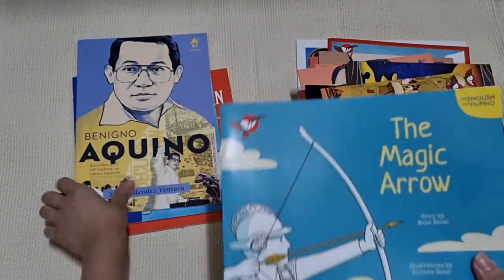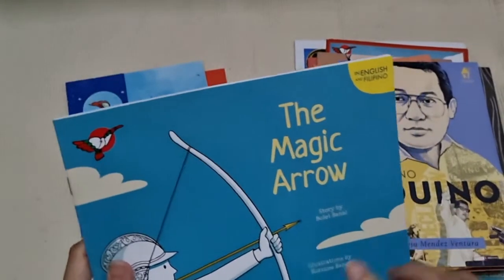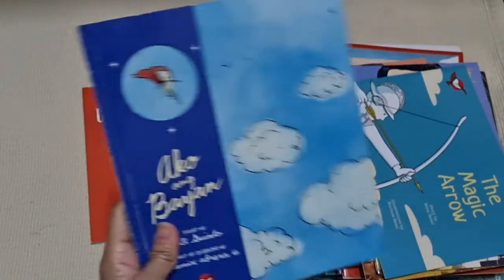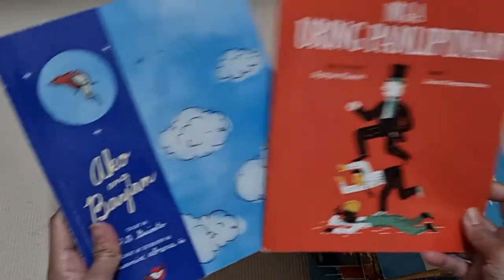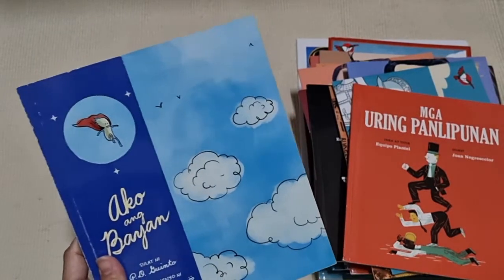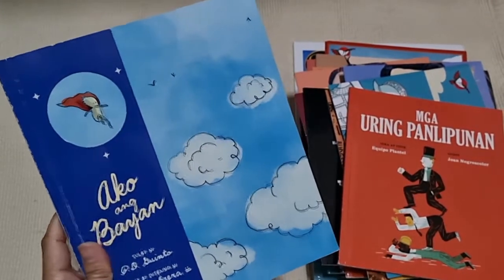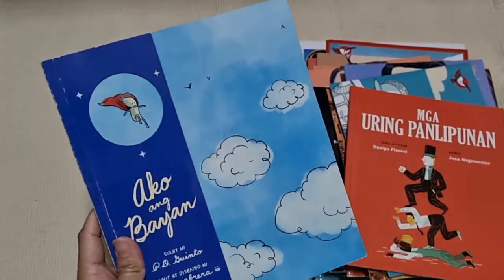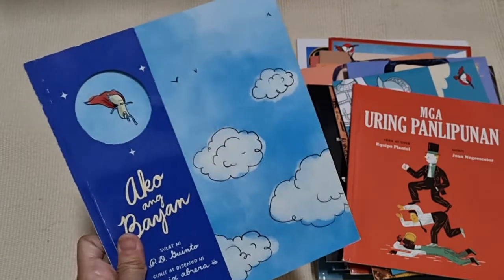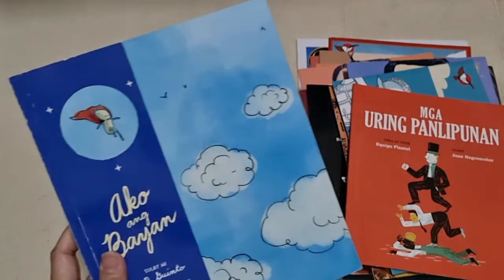The Magic Arrow. Oh, we should learn about Benigno Aquino first, and then The Magic Arrow is a story inspired by Benigno Aquino's life. And then Ako ang Bayan. These go hand in hand in my opinion. Ako ang Bayan makes the child aware that he is part of the bayan, that lahat tayo ay ang bayan, that what one person does affects another person, and so on. So if there's bad things going on, it affects everyone. If there are good things going on, it also affects everyone.